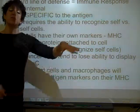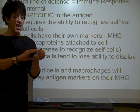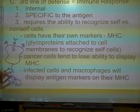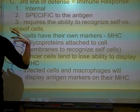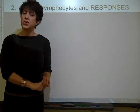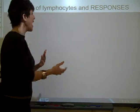There are two kinds of immune responses that your body does. There's the humoral response, and there is the cell-mediated response. Both of them notice the fact that macrophages are displaying antigen markers, and it stimulates them to divide and grow more. So we have to talk about these cells. What are the cells that are really involved in this third line of defense? What are they called? Where do they grow? And how do they act?